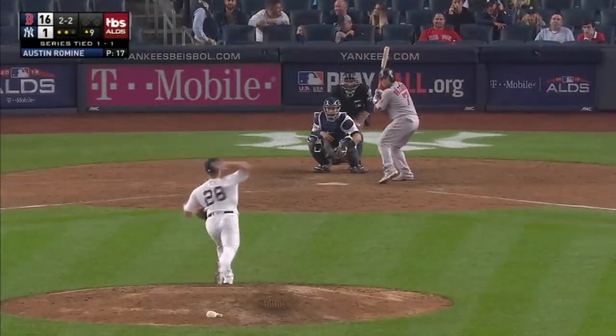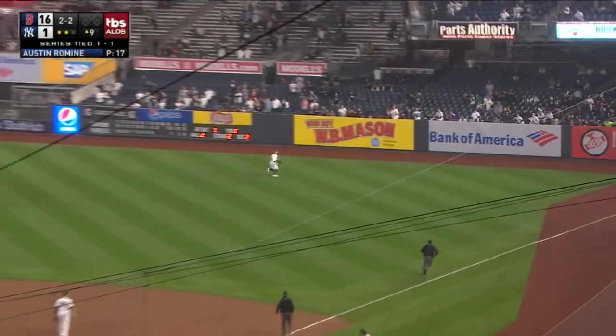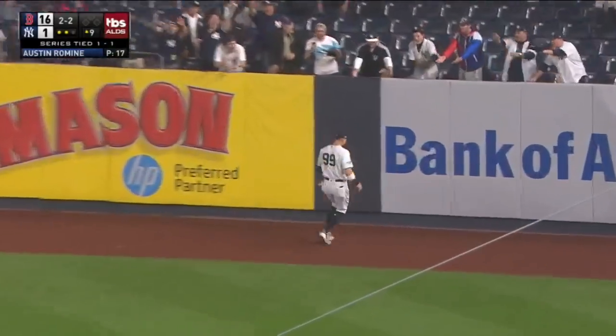He has knocked in 5 runs. Pitch hit in the air to right. Judge going back to make the catch to end the inning.